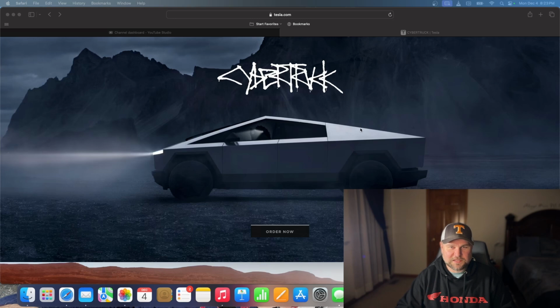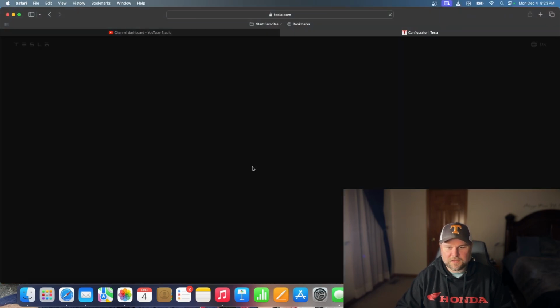We're going to see how the stainless steel actually stands up whenever actual truck owners get their hands on it and that sort of thing. So that all remains to be seen. Let's look at the cost. So we'll just click on order now and we'll take a little peek at the cost.